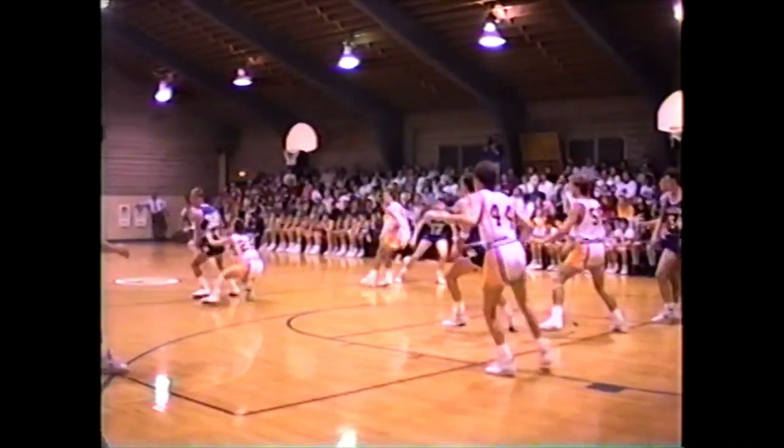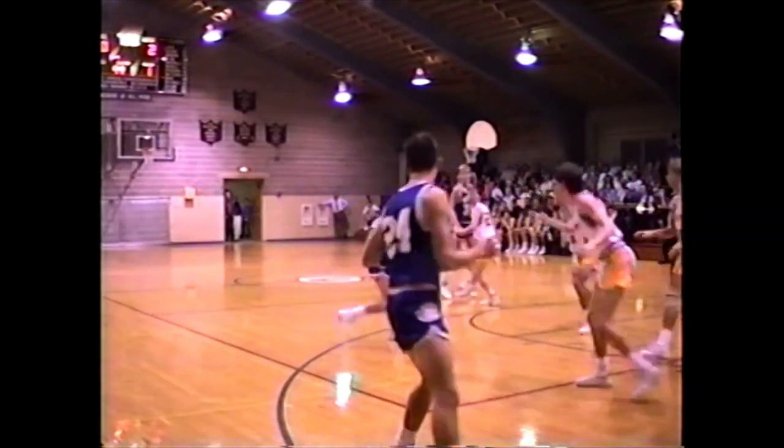Ross front court. Over to McDonald, goes inside, jump shot by Rowe, it's good. Now we're 2-for-2 from the field, they jump to a 4-0 lead.